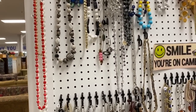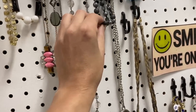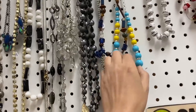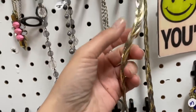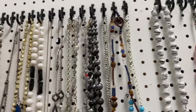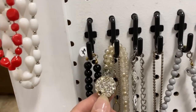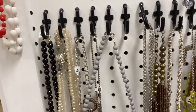This is cool. This is very not good quality. It's an older clasp, but not good quality. This I think I looked at last time, but we're going to look at that again. Mardi Gras. Interesting clasp. I'm trying to look at clasps first.